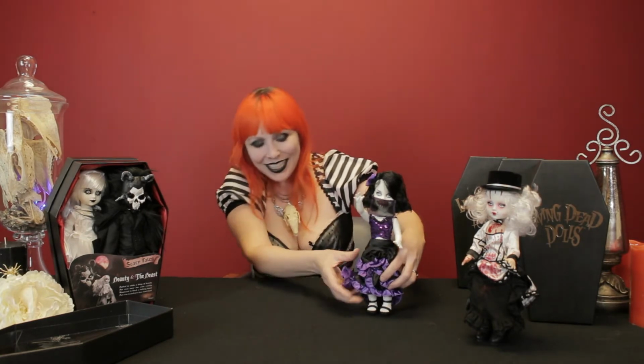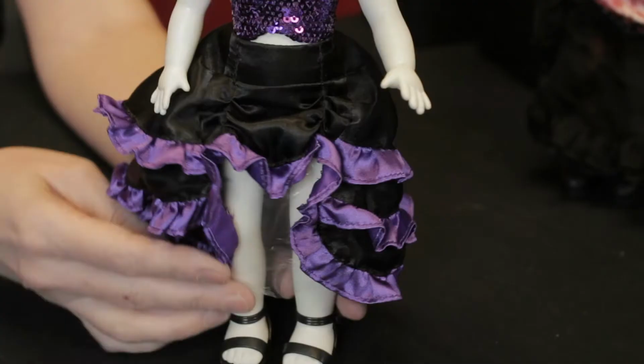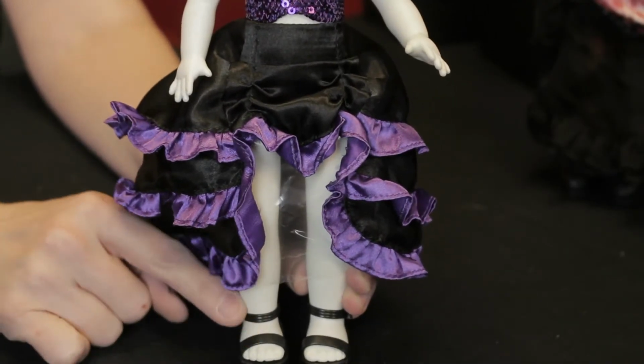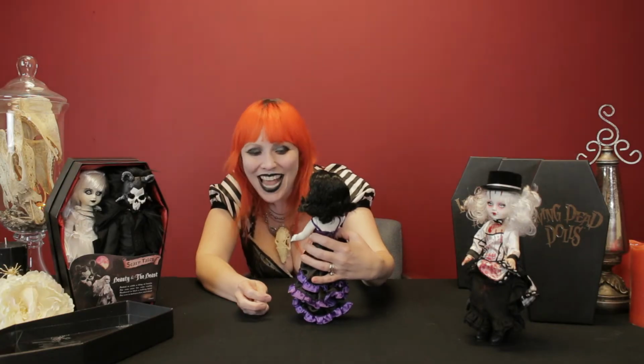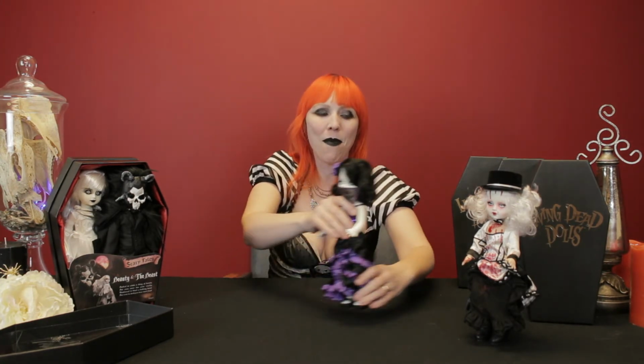And again, she's got cutie little shoes. She's got sassy little heels, little wrap around kind of wedges there. She's just gorgeous. I love her so much. Aren't you a beautiful little dancer? Yes, you are. Go stand over here by the madam. Keep her company. You guys, I am loving this set so much.